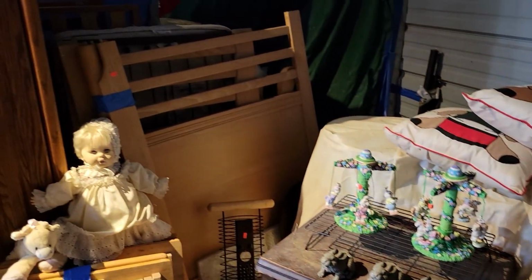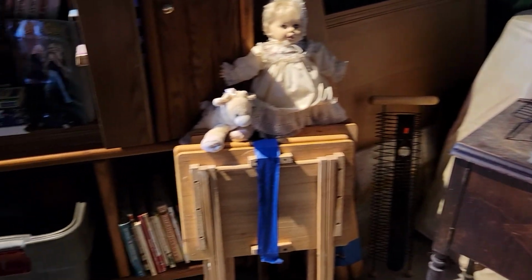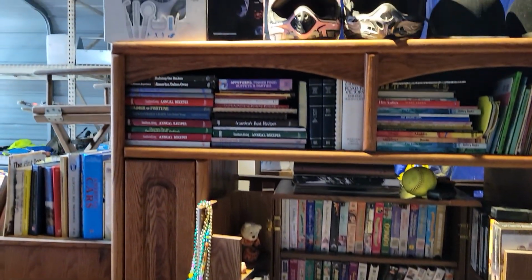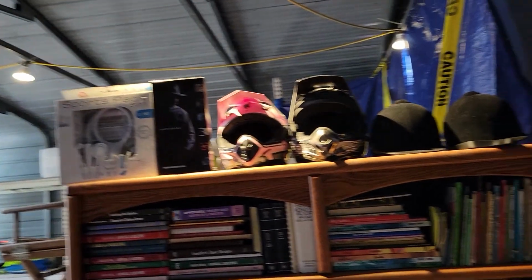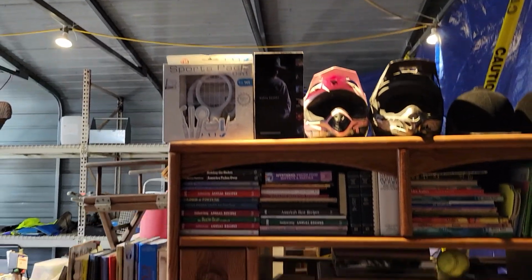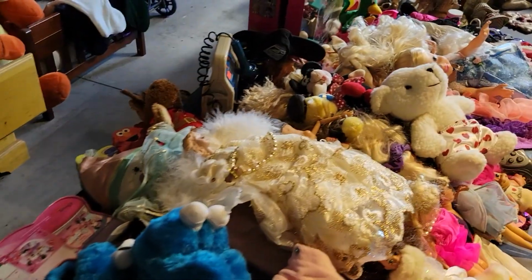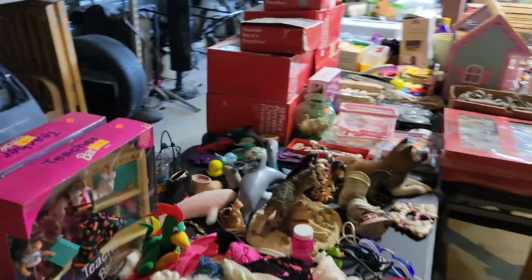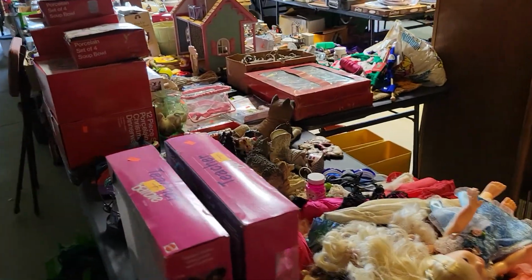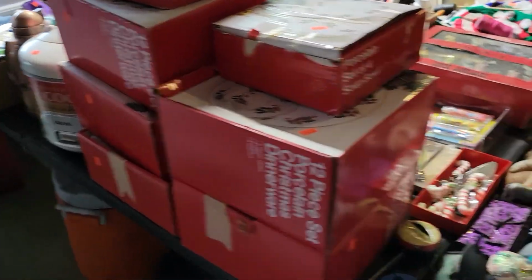I think we got another crib over here. Okay, some more dolls, more books, lots and lots of books. How about some riding helmets, some dirt bike helmets, some Wii games, some bits and pieces. Take you across this table here. Dolls and dolls and toys. There is a boatload of children's toys here. Dishes. Brand new in the box, Christmas dishes.